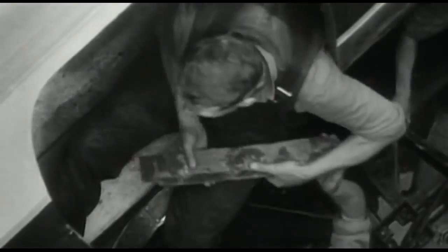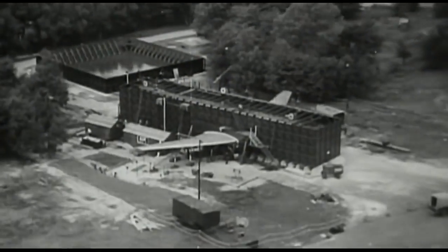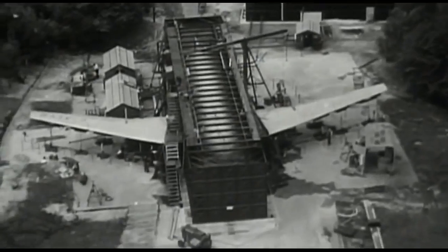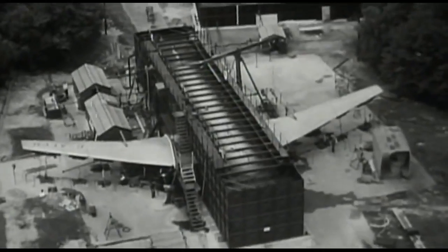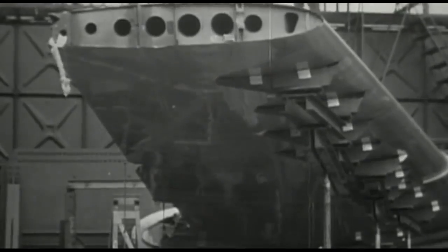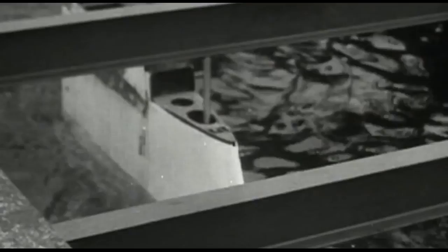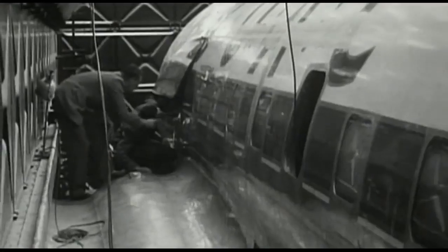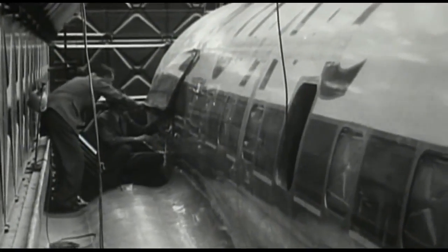To find the jet's fatal weakness, investigators built a massive water tank. They immersed a stripped-down comet. The pressure in the tank was increased and decreased, simulating the strains of flight. The experiment ran 24 hours a day, 7 days a week. After the equivalent of some 3,000 flights, the comet's Achilles heel revealed itself. Its square windows.